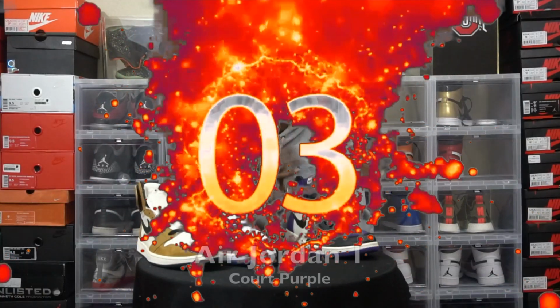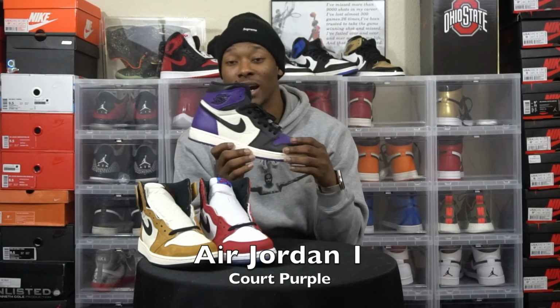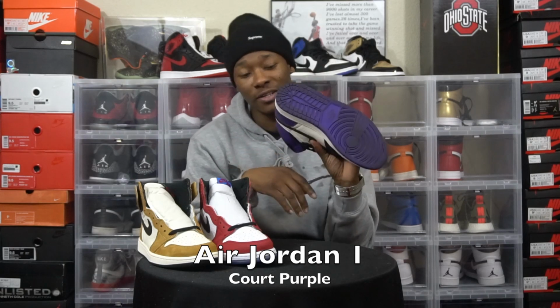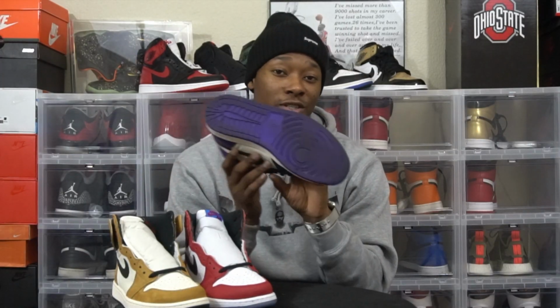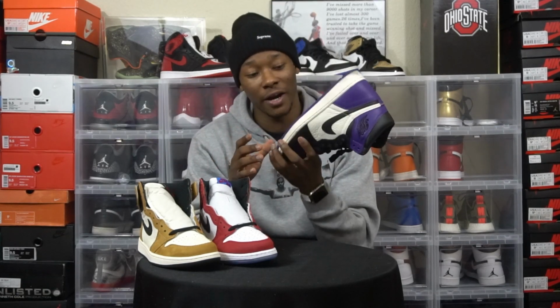Yeah, number 4, Spider-Man. Oh, at number 3, this shoe is a colorway that has never been featured on a Jordan 1. Can you guess? The Court Purple Jordan 1s. This shoe was also another shoe that was kind of hard to get. Luckily, I was able to double up on these shoes. I've worn these before. A lot of my shoes that I picked up this year, I have worn a lot. This is definitely a dope shoe.